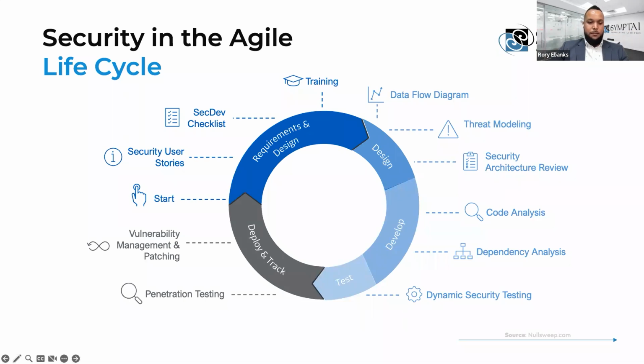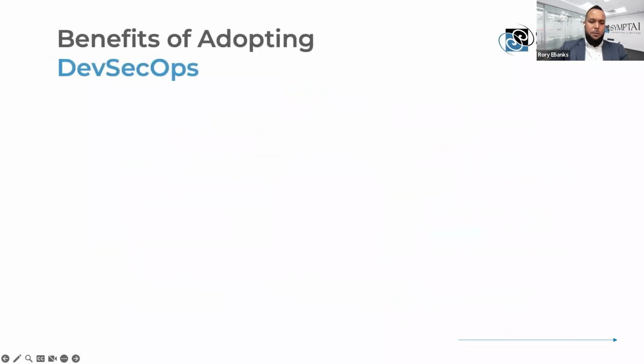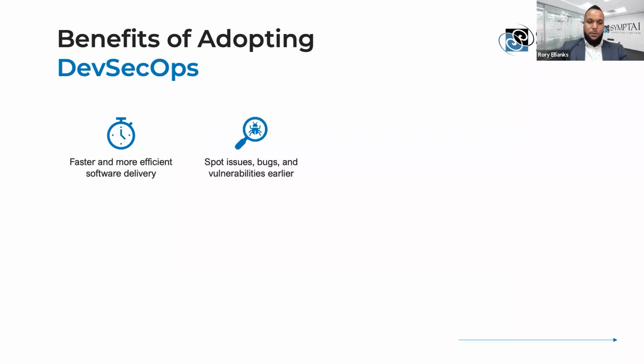So what are some of the overall benefits of adopting DevSecOps? So it is faster, it's more efficient. It does allow you to create an application, create feature sets faster. And because we are working alongside the development team, the operation team, and the security team, we're not working in silos, we're better able to provide a higher quality and a faster software.